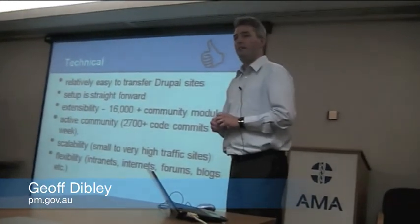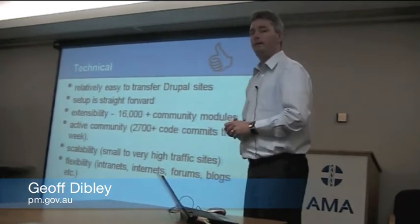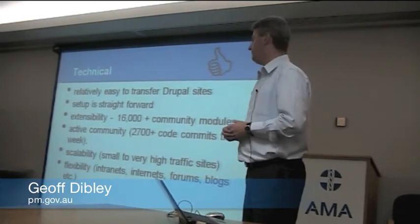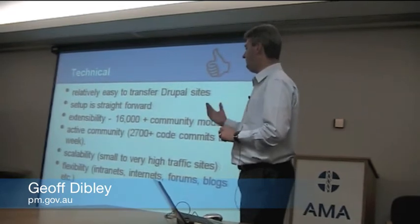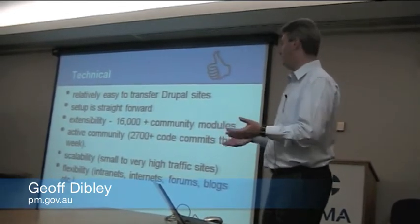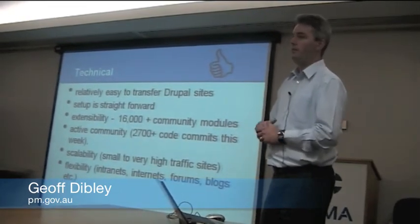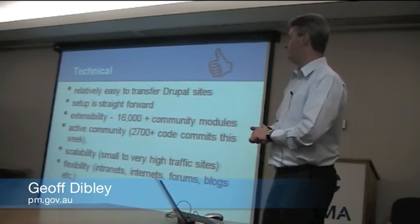Most of our sites are relatively low traffic, but the scalability of Drupal gives us some flexibility so we can move sites around and change things depending on particular events. And obviously the flexibility is a key thing there. We've used it for intranets, for forums, for blogs, we've used it right across the spectrum. So it's become a really good web application tool, not just a CMS.